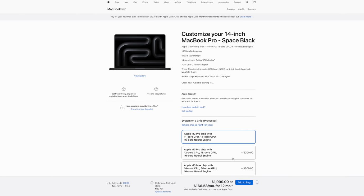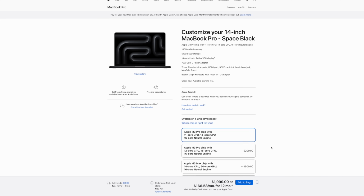Okay, but what about upgrading from the base level MacBook Pro? Is that worth it? Yeah, this is definitely going to be worth it. As someone who's had experience with the M1 and M2 machines, when you upgrade to something like the M3 Pro, you're getting a lot more performance. Now, you have a lot of different options here with the M3 Pro.